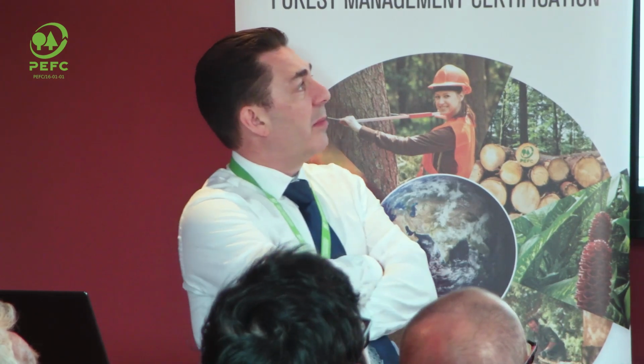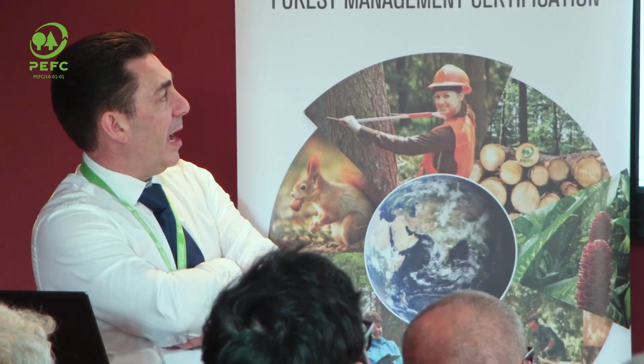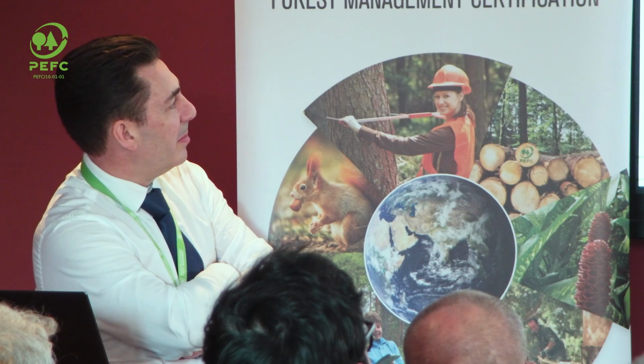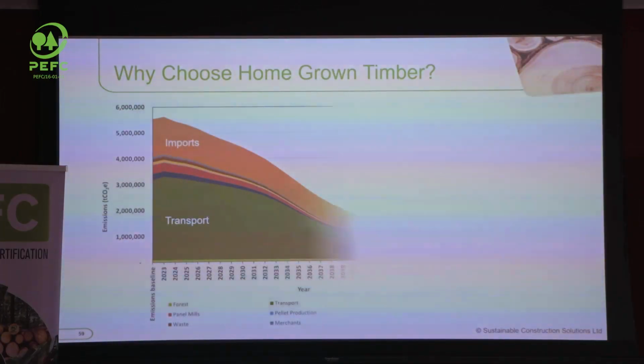Timber and construction roadmap was published in December. Statutory tree and woodland cover targets commits to increasing tree cover canopy in England to 16.5% by 2050. So, ambitious targets there, considering we're probably just about half of that at the moment in England. So we'll see if it happens. I'm not convinced at the moment, but there you go. We can always hope.